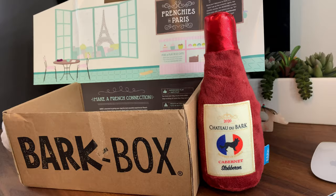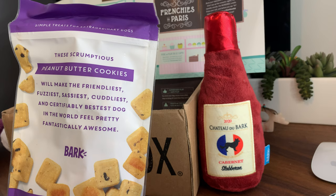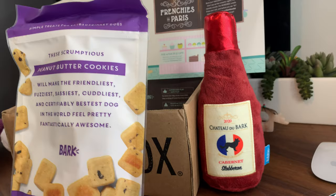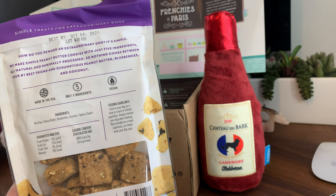Here is our first treat, the peanut butter cookies. These scrumptious peanut butter cookies will make your friendliest, fussiest, sassiest, cuddliest, and certifiably best dog in the world feel pretty fantastically awesome. Like always, made in the US. This one is vegan. It only has 5 ingredients: pea flour, peanut butter, blueberry, coconut, and tapioca starch.